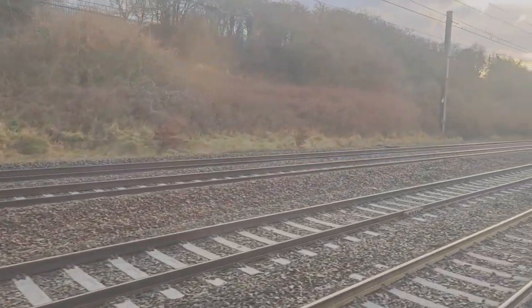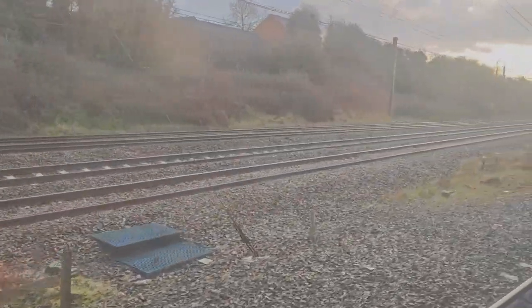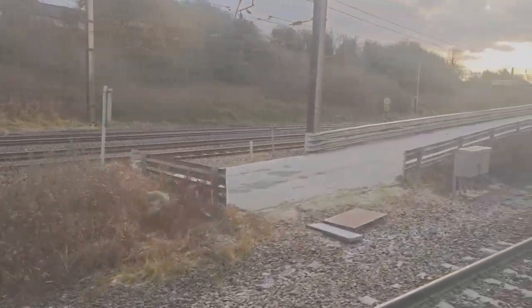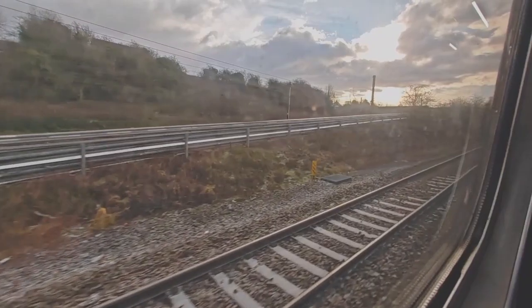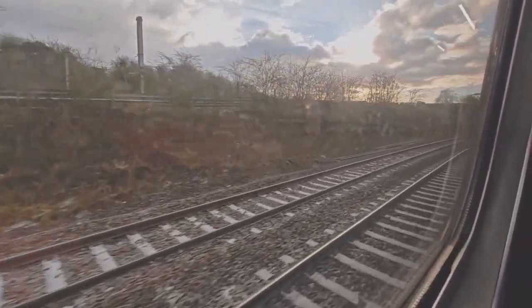As we leave the West Coast Main Line, you can see the 4 tracks that head down towards London Euston. We are now travelling along the West Yorkshire line to Blackburn, very briefly before we move on to the up and down Ormskirk line. The Blackburn line diverges to the left.